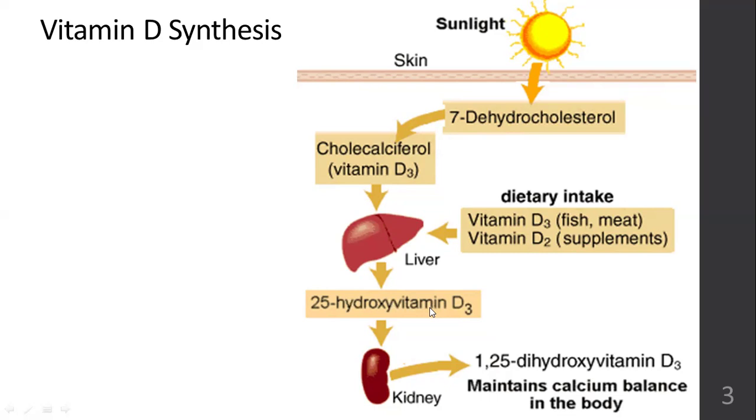It requires one more hydroxy ion. So that's why it goes to the kidney. It gets one more hydroxy ion. It becomes 1,25 dihydroxy vitamin D3. And now it can function for calcium balance in your body. Is it clear? Vitamin D synthesis, is it clear to all?